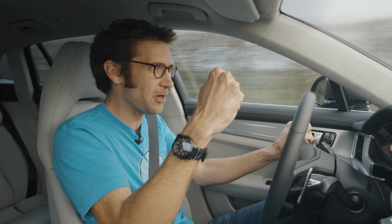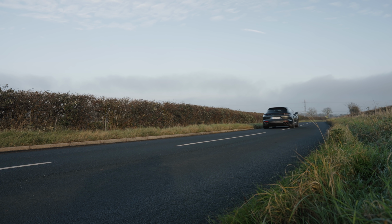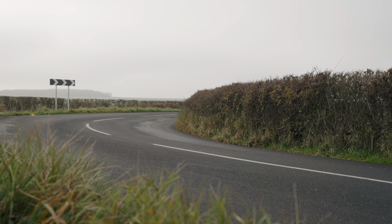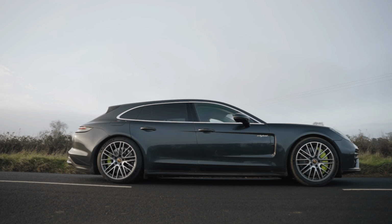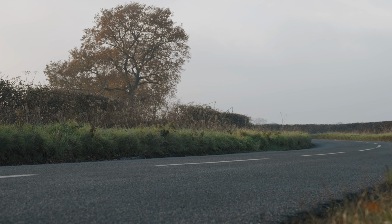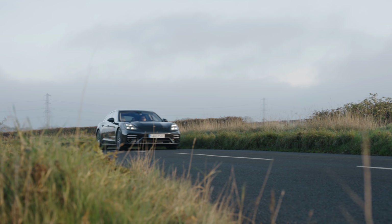The massive thump as you come off the brakes is quite fun. And yet weirdly, you don't get the same slightly uncomfortable feeling that you do when you launch an electric car. Odd, isn't it? The actual 0 to 60 mile an hour time, by the way, has dropped by 0.2 seconds to just 3.2 seconds, while top speed has gone up from 193 to 196 miles an hour.